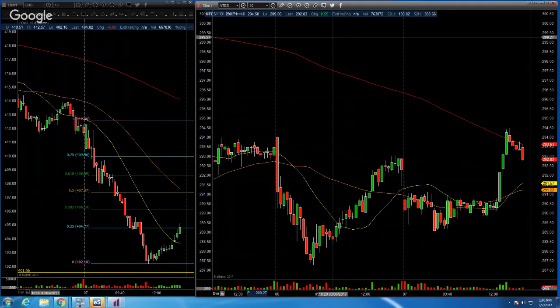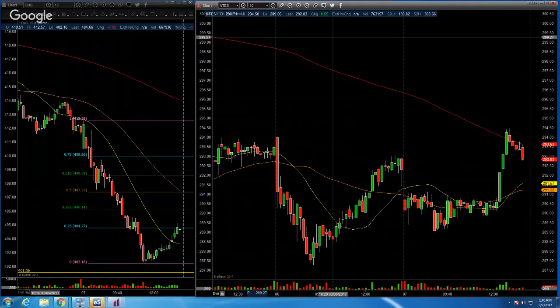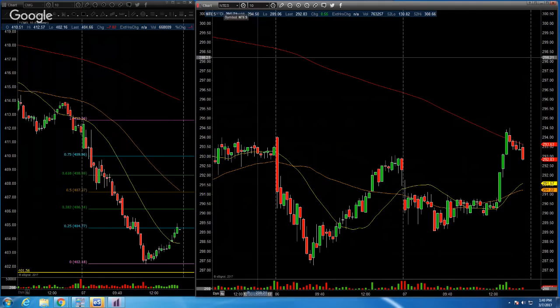When this thing falls apart, we're at the lows of the day almost on the SPY right now. See how Chipotle's hanging on though, because it is an overbeaten stock. But if the SPY starts to sell in the next 20 minutes, Chipotle's going right back down. Come on, John. Let's do it, baby.